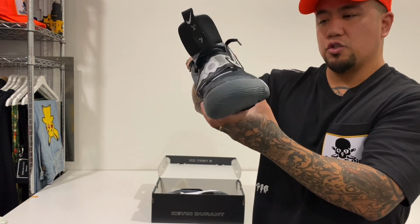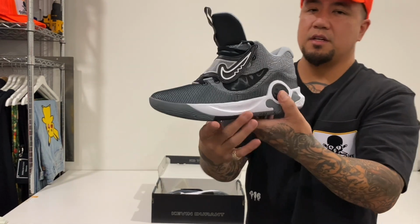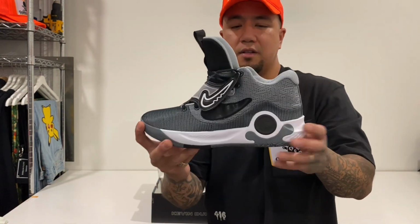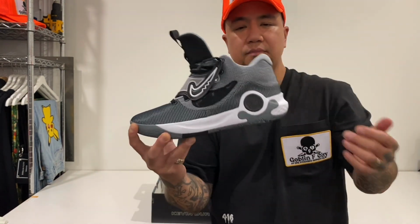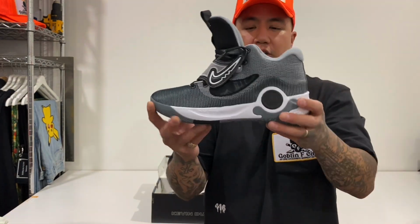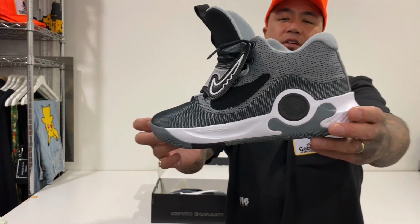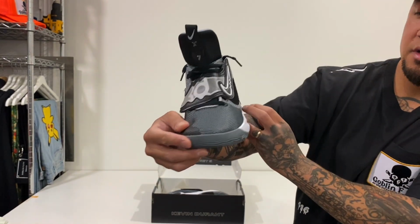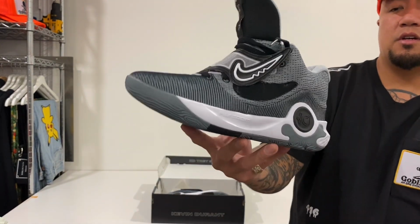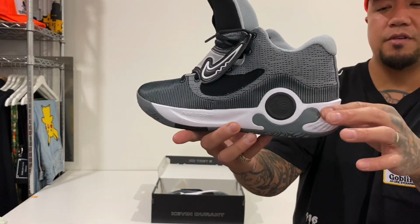Especially, there's another shoe I got coming up. I'm waiting for that, I think it's a budget basketball shoe that is a lot more suited if you're trying to whoop some ass. We're gonna check those out when they come in. But yeah, these right here, this is what I think is the best way to go about it. That is so cute. But anyways, yeah, the back's nice. Doesn't come out too far.